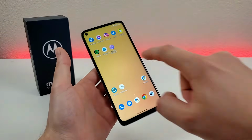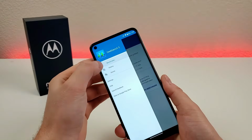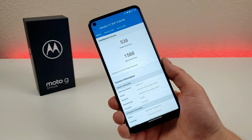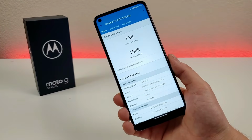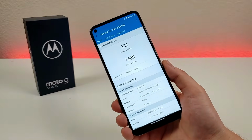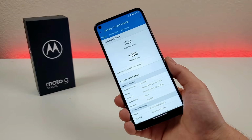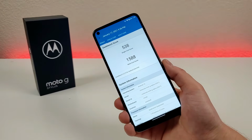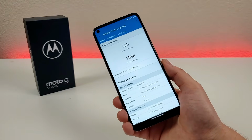Now I did run a benchmark test using Geekbench 5, and I recommend running this test on your current phone, and then compare your scores to the scores that I got with the device. So I got a single core score of 538 and a multi-core score of 1588. Now again, these scores don't really mean anything unless you're comparing them to something else. So I definitely recommend doing that because it is possible that maybe the phone you have right now could be a little bit quicker than even this device, or the other way around. It really just depends on what you're switching in from.